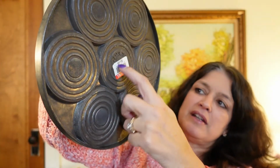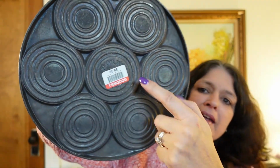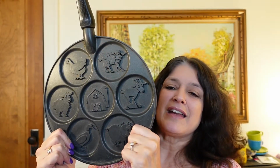So this is Nordic Ware. You're not going to be able to see it, but I saw the word Nordic, and I know that's Nordic Ware. And then I did look this pan up online, and I paid $5.99 for it. It's like $6, and I think I can get around $18 for it, or I guess $16 to $18.